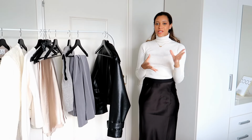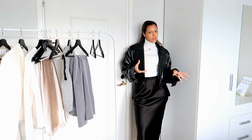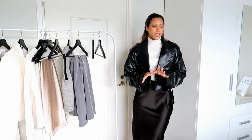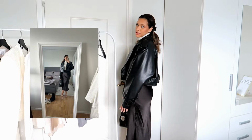We can also switch out the sweater for the biker jacket. This is a little bit cooler, but we're still chic, just a little bit cooler right now. I love the combination of cool and classy. So wearing it like this is also an option.